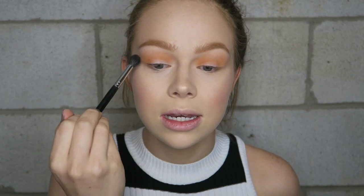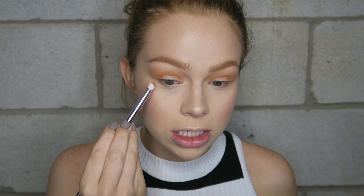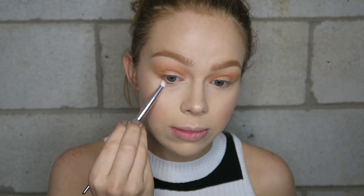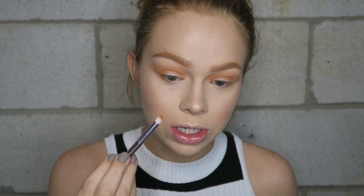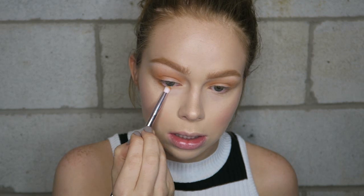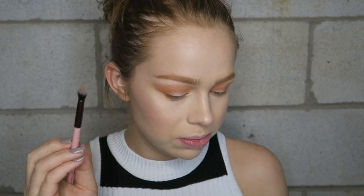So that's blending nice so far. I really like doing my face first because there's just something about being able to do your lower lash line at the same time as doing your upper eyelid. So I'm going to take that same shade on a pencil brush and just connect and bring it down. Okay, so I'm going to go in with a slightly smaller blending brush.